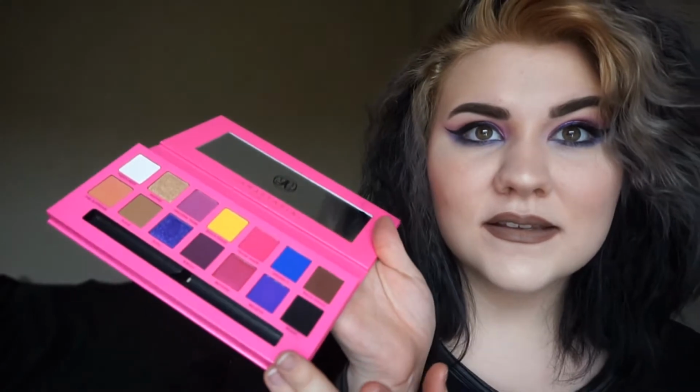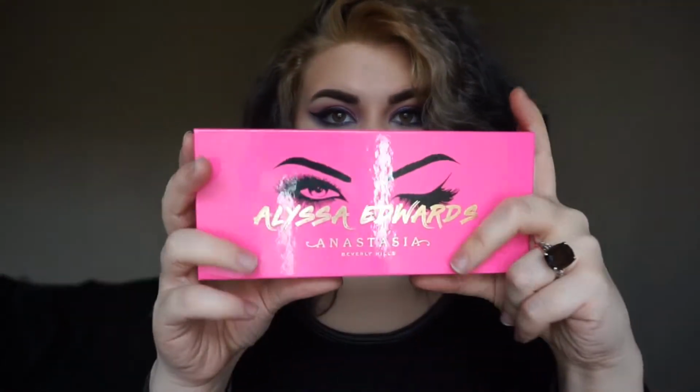I remember when this came out, everybody was so freaked out by it because Anastasia hasn't really done a colorful palette like this before. But I freaking love it, and I love Alyssa Edwards. I watched the season that she was on RuPaul and the Superstars. So yeah, I love it. I love the packaging. I love the bright pink and everything about it. And it's a really great palette.